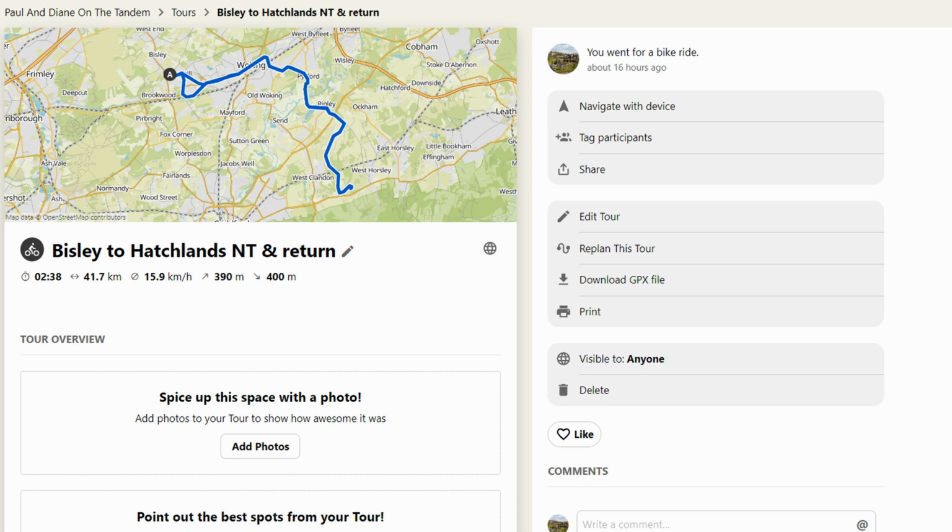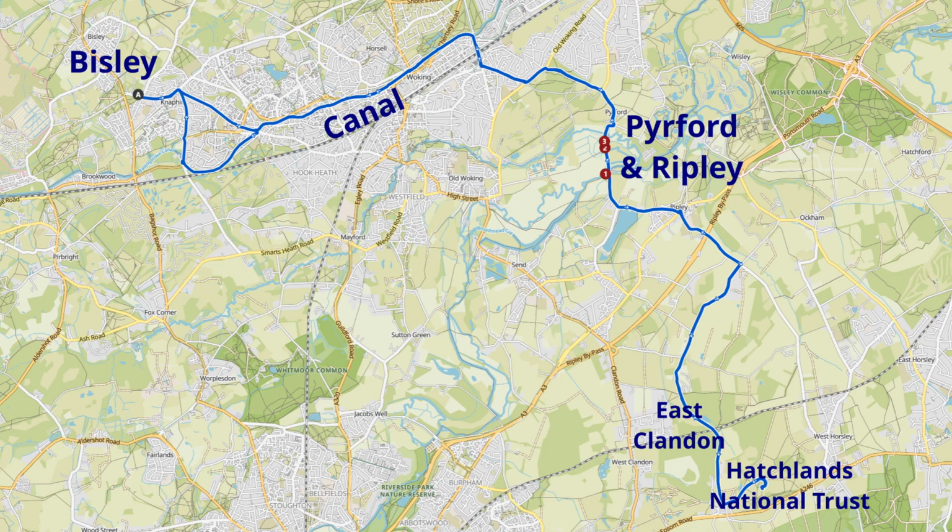It's a journey of about 42k there and back, and it mostly involves the canal and very quiet roads. We're going to head through Purford and Ripley and work our way into a back entrance into Hatchlands. So here is a summary of our route.